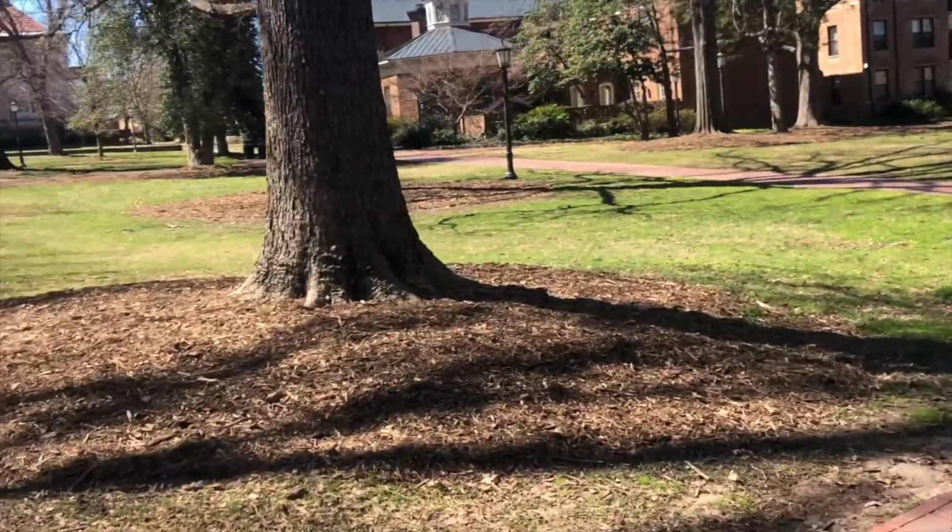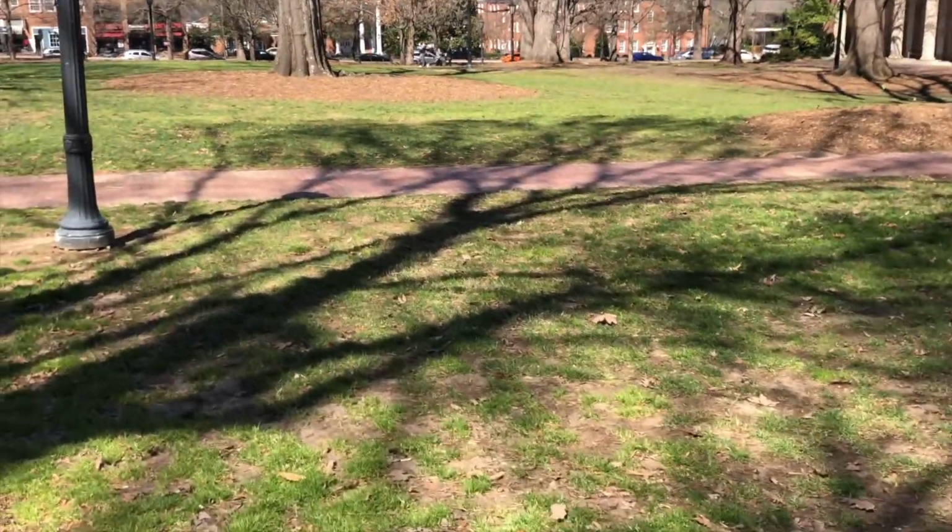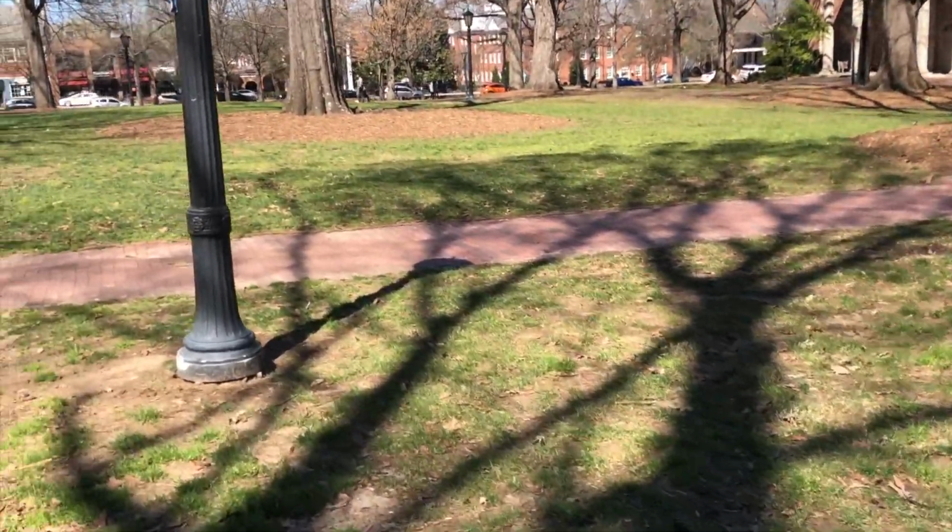This is just a very, very calm place. It's really a beautiful walk home if you're living in a house off of Franklin Street or an apartment.